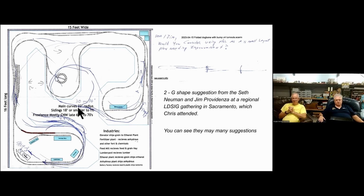So this is when you start getting different people involved in the discussion and the process. And I do know that Seth and Jim are very active out in the San Francisco area with the LDSIG as well as the OPSIG. I've been out there a couple times and have attended one of their LDSIGs. Throw out the idea on the floor and everybody jumps in with ideas and pencils and starts, well, what if we did it this way? And what if we did that? So it's great to have that opportunity to share some ideas, get some thoughts.